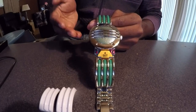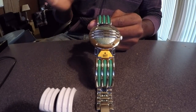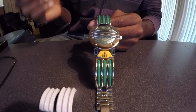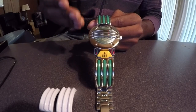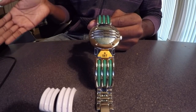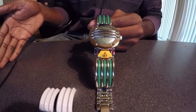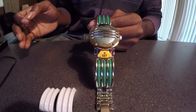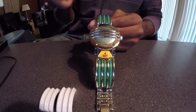Now, let's get to the fun part. This is where the communicator shines at its most. Just like the regular communicator, the Tommy Oliver edition has its own specific soundboard. So you'll get Zordon specifically speaking to Tommy Oliver himself. Any of the other Rangers, basically, they would have their own different communicators where they would talk on. So the original communicator that Bandai and Saban has made, those are just specifically Zordon talking to the Rangers. But here, you will hear Zordon talking strictly to Tommy. So let's cut to a clip of those right now.